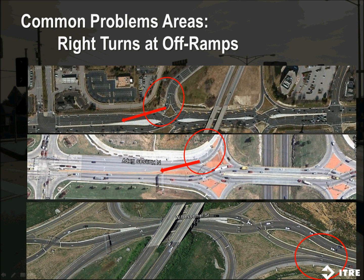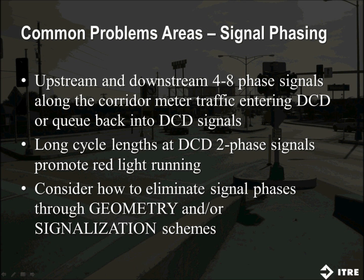turn movement altogether. As discussed earlier, the upstream and downstream signalized intersections cause considerable spillback and metering issues. In addition, red light running was observed at many of the DCD interchanges being currently studied. The research team believes the primary link to this problem is the long cycle lengths that are used in coordination with adjacent signals. The two options we recommend for reducing signal phases, and thus cycle lengths, are geometric and signal phasing improvements to eliminate unnecessary phases, thus producing better progression opportunities.